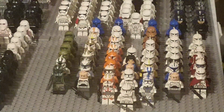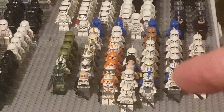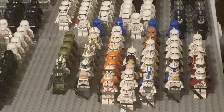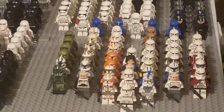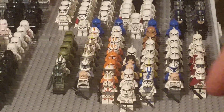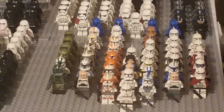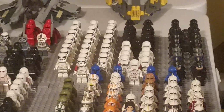We have 4 Phase 1, Episode 2 styled clones. We have a 501st clone, 2 Kashyyyk, 2 Geonosian troopers, Old Rex, Young Rex, 5 Clone Wars clones, Commander Neo, ARC Trooper, 2 ARFs, and 2 more Clone Wars clones. Behind them is my First Order troops.